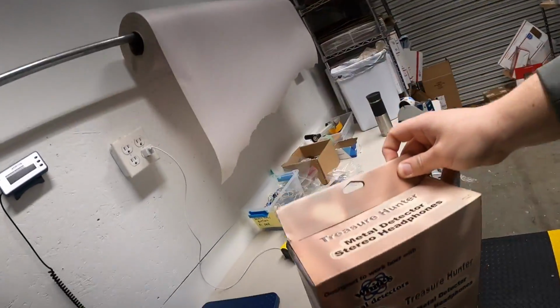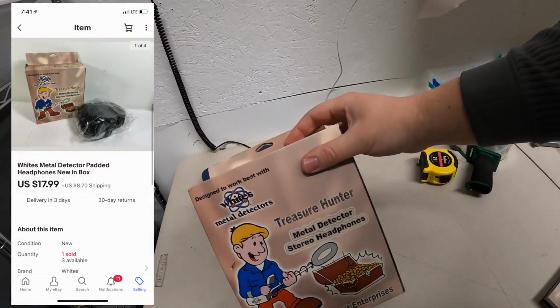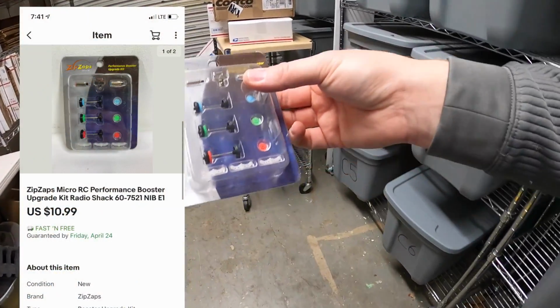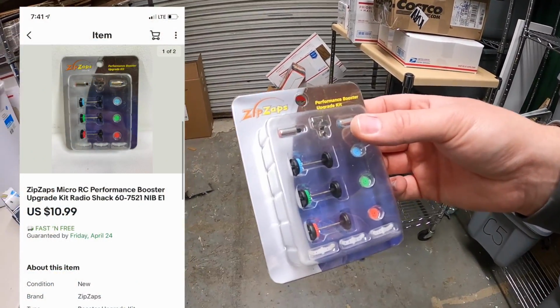These are White's brand headphones. Part of the stuff I'm selling for my mother-in-law. These sold for $17.99 plus shipping. Next is an E1. These are little car accessories for the old Zip Zap toys. This sold for $10.99 free shipping.